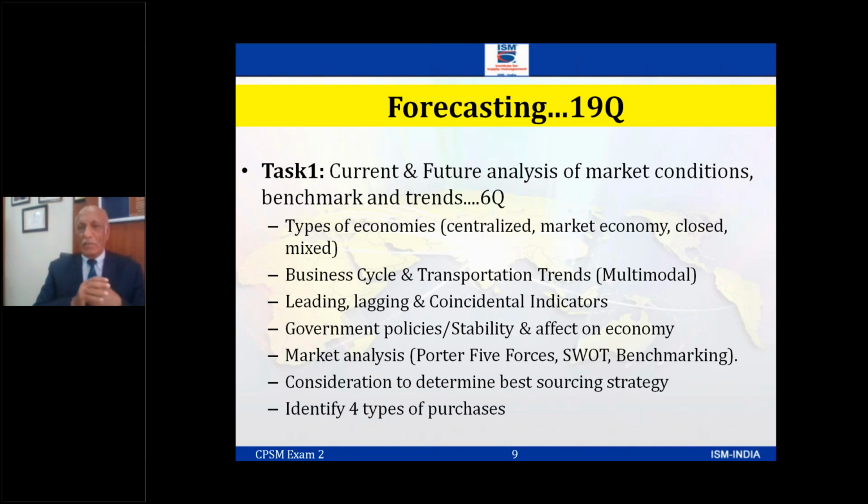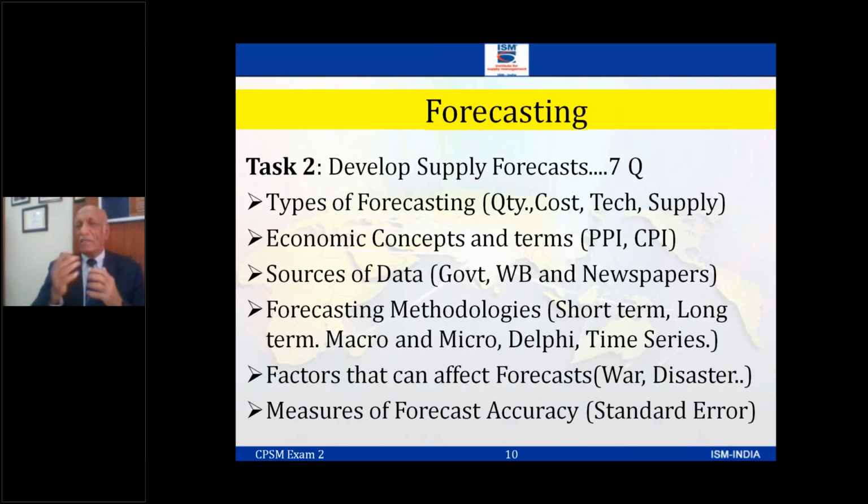Let's get down to task 2. In this task, we get 7 questions. The types of forecasting. Obviously, forecasting, when we're doing the quantity forecast, I'm going to look around. If I'm in the vehicle business, I'm going to see, okay, how many vehicles am I going to sell next year? Cost, how is the cost going to go up?